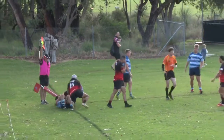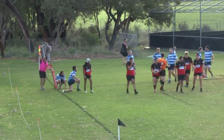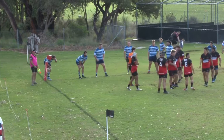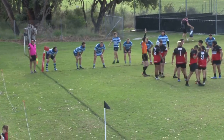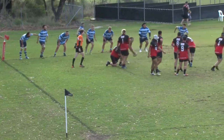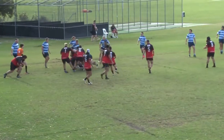Back for the penalty. And coming back for the penalty. Pulling down. Bit harsh on Cottesloe there. Looked like a pretty immediate sack. Maul wasn't set. Tapping and going. They want to go with the strategy that was working.